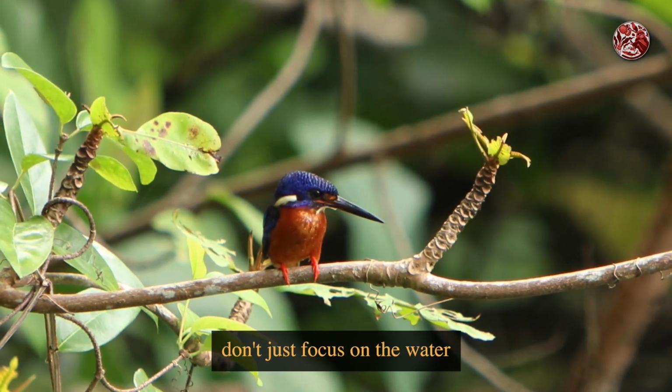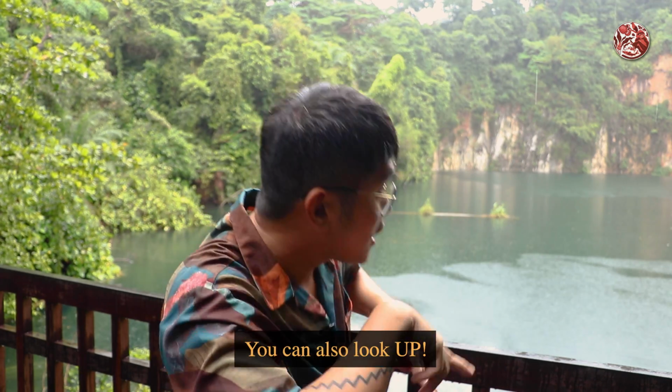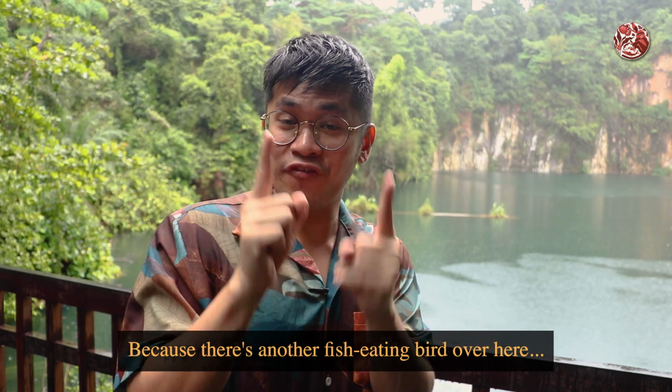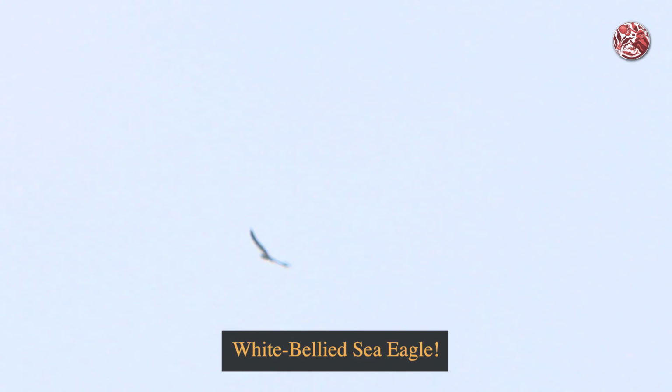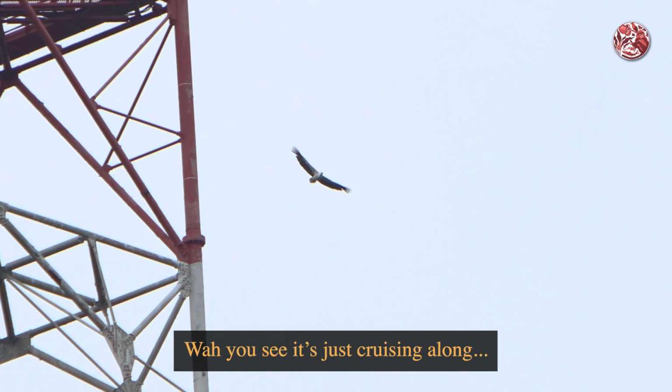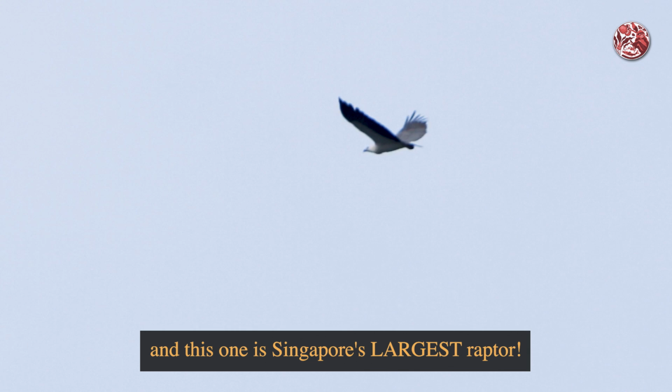But okay, when you're here, don't just focus on the water to see all these diving birds. You can also look up, right? Because there's another fish-eating bird over here, and that is the white-bellied sea eagle. Why is he just cruising along? And this one is Singapore's largest raptor.